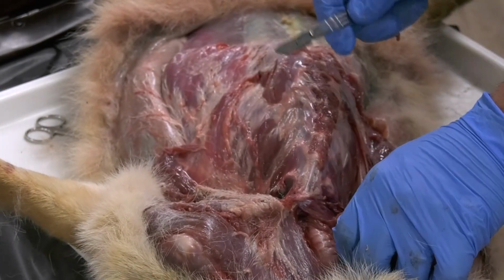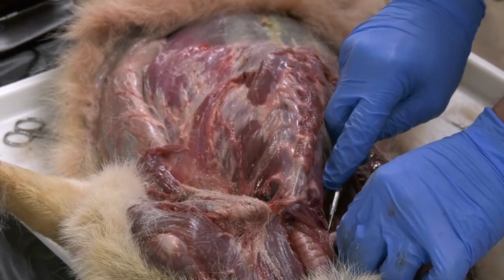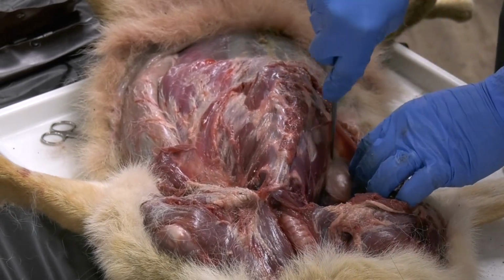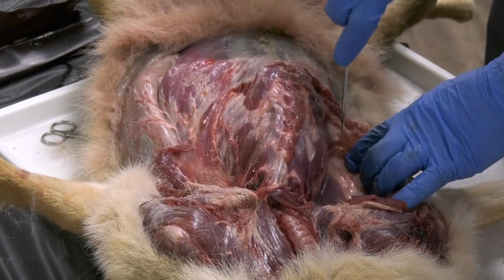Now, I know you're probably thinking, boy, I wish you weren't talking about eating muscle tissue while you dissect this, but hey, that's where meat comes from, right? Not from a coyote, but from vertebrate tetrapod animals.